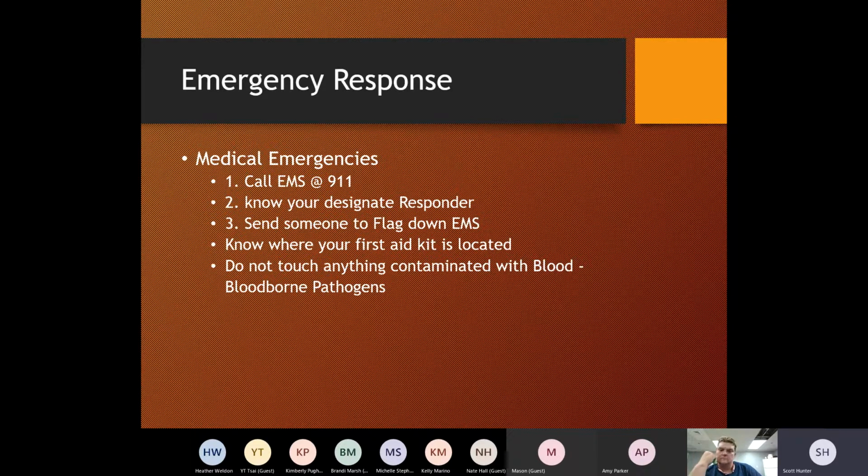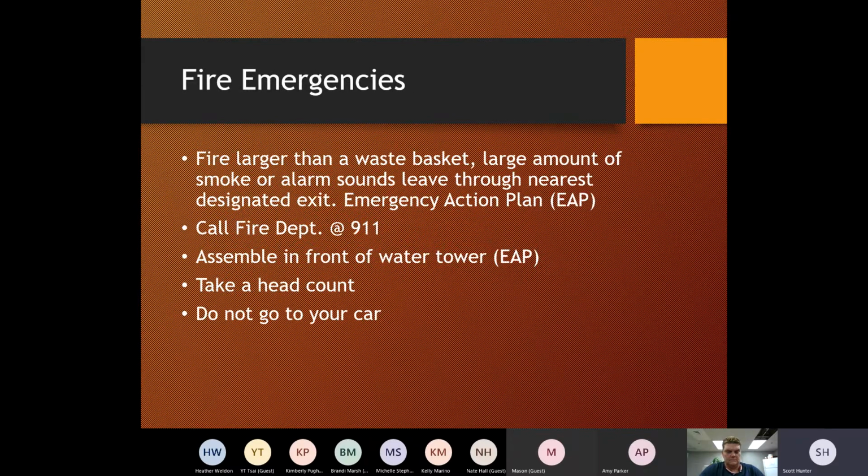Also know where your first aid kits are located, whether they're in the office, on the floor, in the shop or the break area. Make sure they understand all those things, and that they don't touch anything that's contaminated with blood or some kind of body fluid. It could be a bloodborne pathogen, and make sure that we do that type of training as well. Again, to protect the new employee and make sure they understand the company responsibilities.